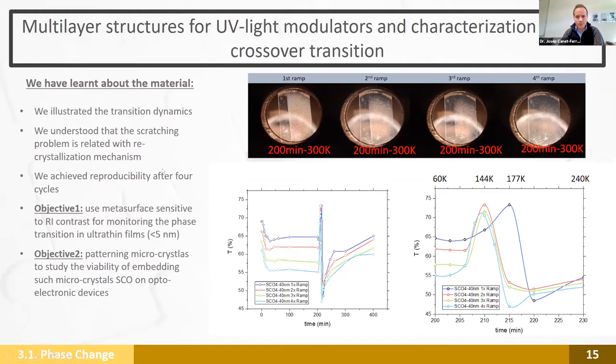Still, we discovered that after a few ramps, the material is getting better and better with the surface. So we can improve the quality of the surface, and also we get some reproducibility in transmissivity after some ramps. So we are still thinking about the possibility of using these materials. But to be honest, this is not the best situation for making optics, right?